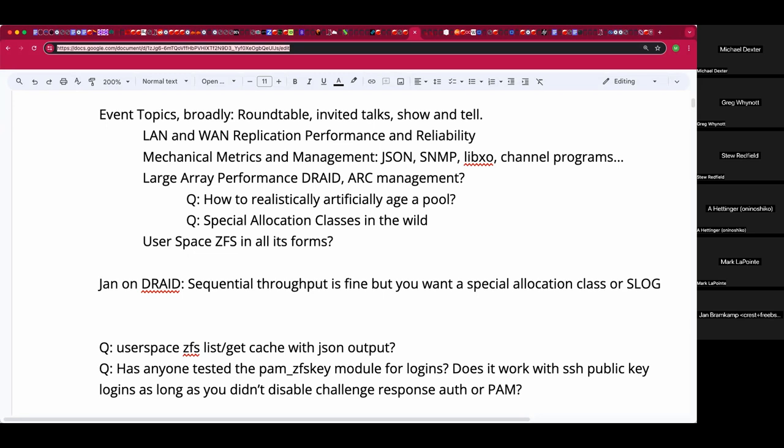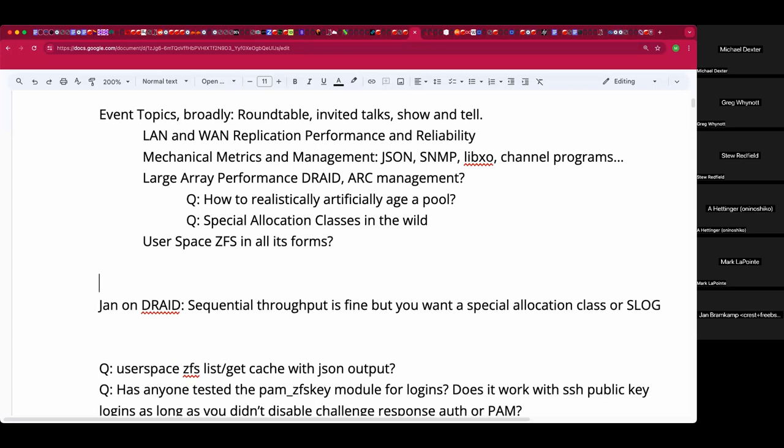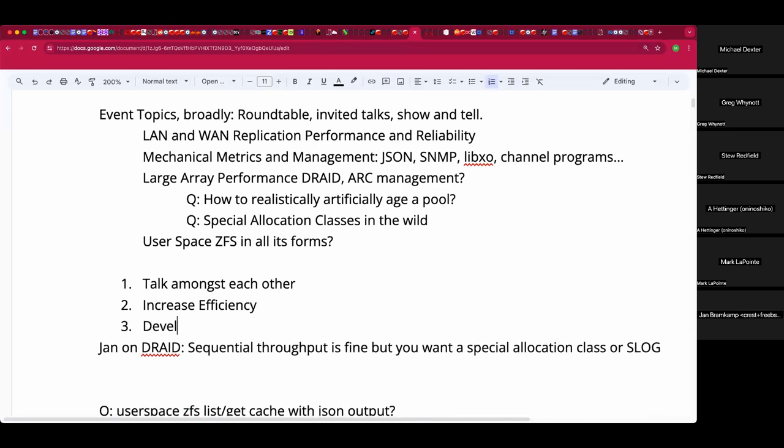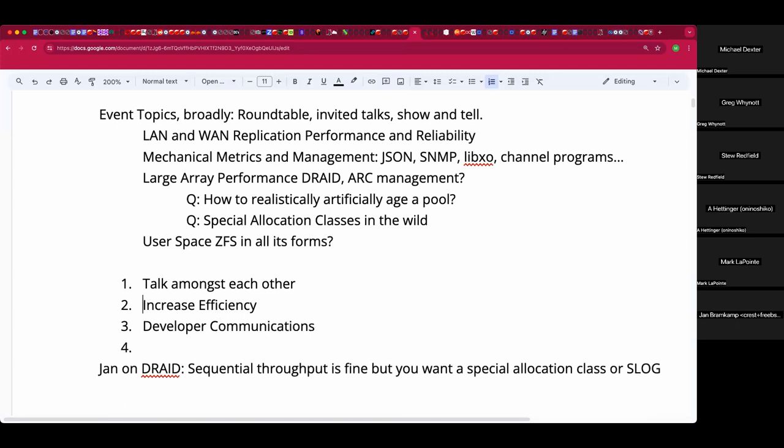Go ahead, Stu. Part of it in my mind is there are three goals on the user side. One, we get to talk amongst each other and share our battle scars. Two, here's how we can be more efficient with how it sits now. And the third is feeding the development team in the following days to say, this is actually what would make our lives a hell of a lot easier. And if it's structured in those three paths, or whatever you want to call them.